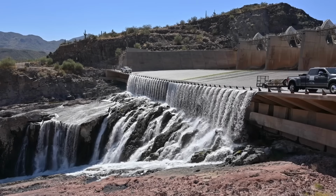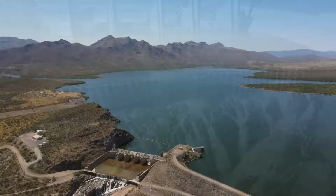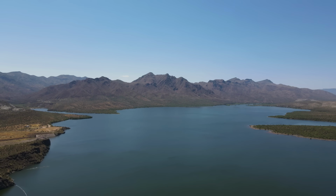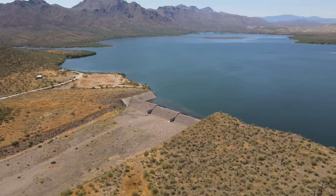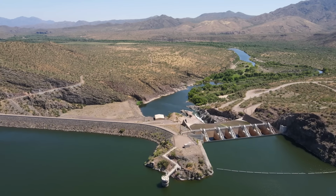Horseshoe Dam sits on the Verde River about an hour and 20 minutes northeast of Phoenix, Arizona. It was constructed from 1944 to 1946 and creates what we know today as Horseshoe Lake. The dam is 1,500 feet long and 144 feet high, and the reservoir has a capacity of 209,000 acre-feet of water, and as of this video being made, it's about 92% full. And according to snowflow.org, the reservoir provides water for irrigation, recreation, and fish and wildlife habitat. It also provides water for nearby cities, including Phoenix.